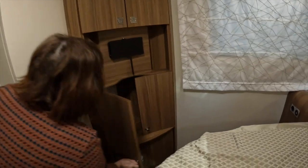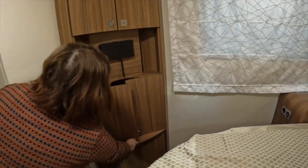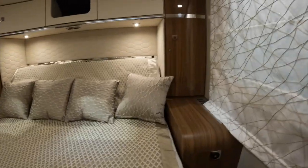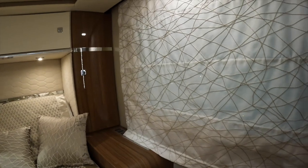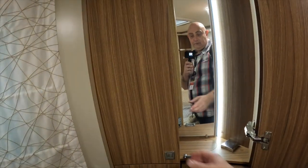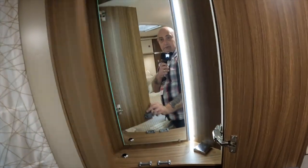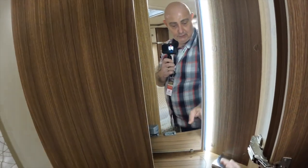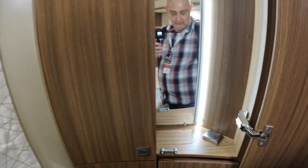And the bedroom. Nice big island bed. I've got steps up to it again. TV unit with cupboards and that. That's nice. Yeah, there's a lot to it. Pretty nice. I quite like this. Here you are, your makeup mirror's in this side, look. Oh wow, that's good. And you've got plugs. That's really nice. That's really, really good.